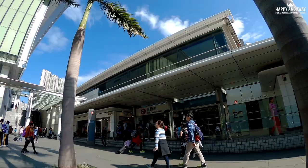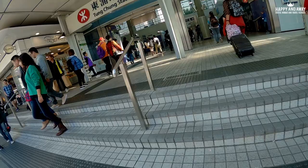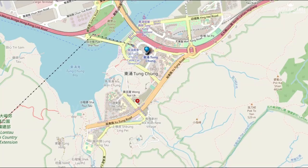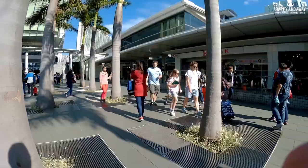Today I visit the Tian Tan Buddha at Ngong Ping on Lantau Island in Hong Kong. It is a very popular destination for tourists and locals. There are several ways to get to the Tian Tan Buddha at Ngong Ping on Lantau Island. I took the MTR to Tung Chung Station on Lantau Island and I will show you two ways to get there from this easy to reach MTR station.